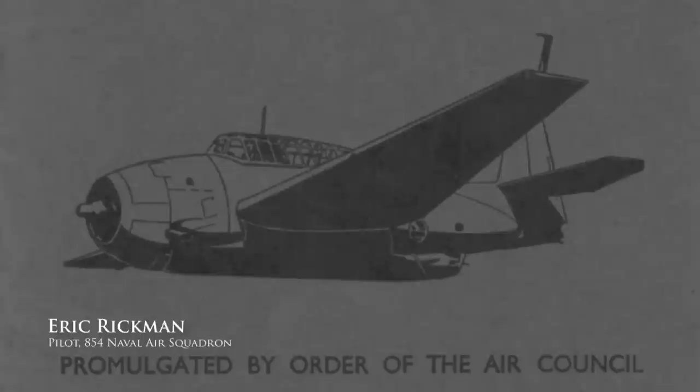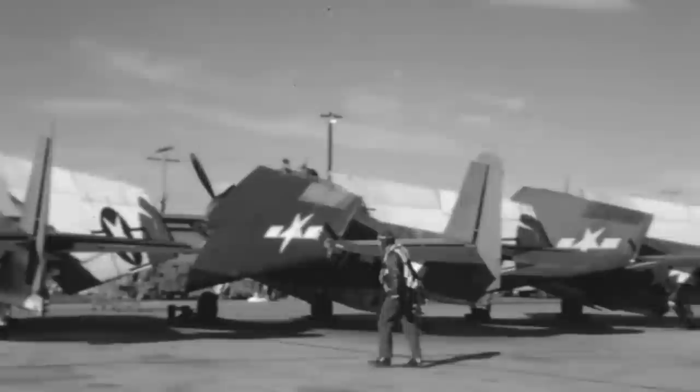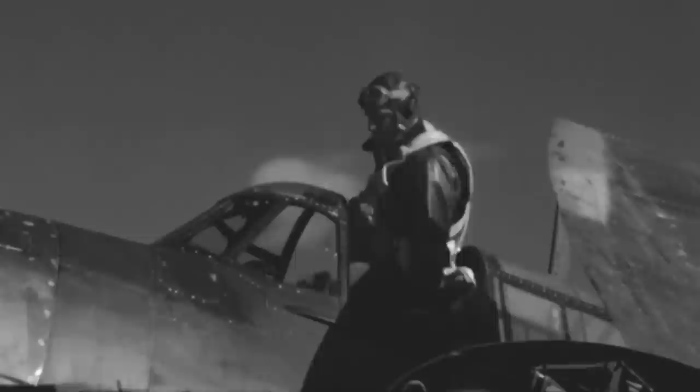I was given pilot's notes on this conversion course, and we all sat and studied pilot's notes, and eventually they were called out and said, right, there's an Avenger, go and fly it. They took us up, and we sat in the cockpit, and he said, thousands of switches, knobs, tips, bars, the number of things to operate. God.